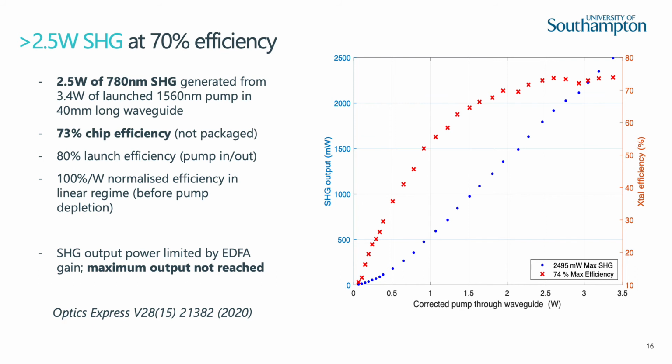The top level figure of merit is that we can generate over 2.5 watts of 780 SHG at over 70% efficiency. You'll see from the graph that we've achieved 2.5 watts of 780 SHG from 3.4 watts of launched 1560 pump in a 40mm long waveguide. This equates to 73% conversion efficiency in the crystal at the top end.